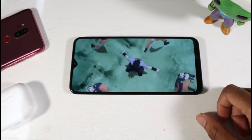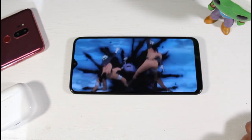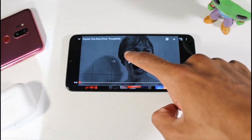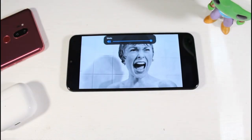So you do have Android 9 out of the box with One UI, but this should have gotten the Android 10 update. So if you have an unlocked version, I'm not sure about the locked carriers if they got the update yet, but it is capable of running Android 10.